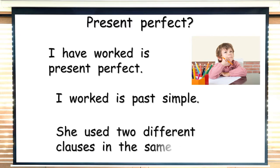So, here we used two different clauses in the same sentence. Do you remember? The shop assistant said, I have worked here for 5 years, but I worked in a different shop before. So, in the same sentence, we used present perfect and then past simple.